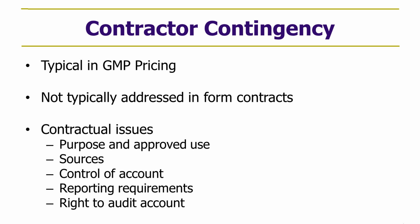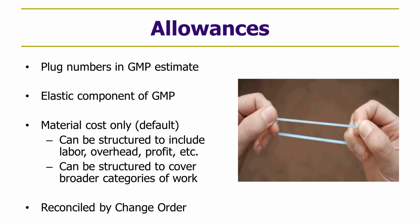The next category of concern that should be carefully viewed in a GMP contract and the language of the contract is allowances. These are essentially plug numbers in the GMP estimate for a particular scope of work. Maybe light fixtures haven't been determined, and it's not clear whether they're going to be a simple light fixture or a fancy chandelier. And so the cost of that component of work may change over time.